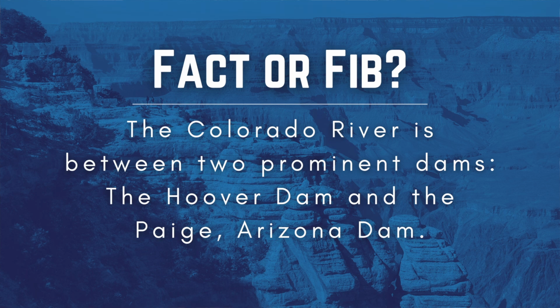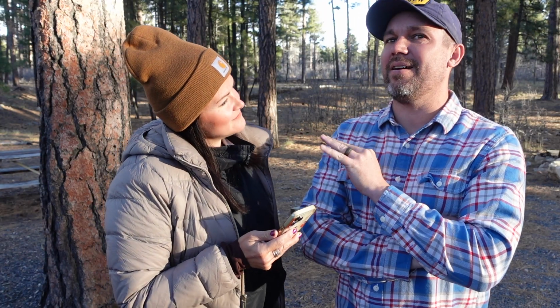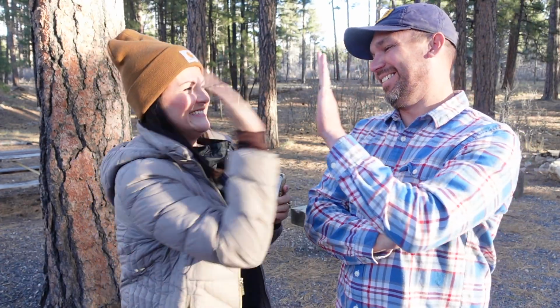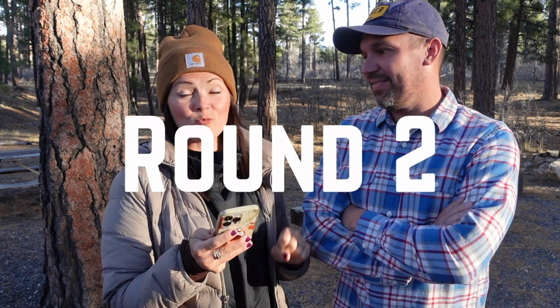The Hoover Dam is to the west, which we were actually just at recently. You can go back and watch that video. Or the Page, Arizona Dam to the north. I'm going to say number 3 is the fib because the dam in Page has a different name. Way to go! The dam to the north is actually called the Glen Canyon Dam. Well done.